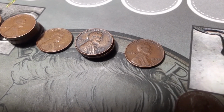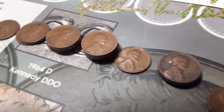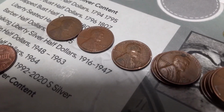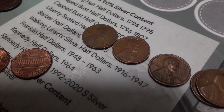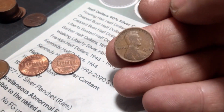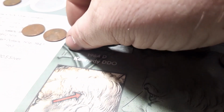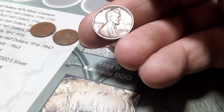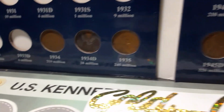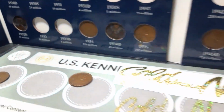Let's see. We got 1940, I guess that is. Yeah, 1940. Then we got a bunch of 39s, 38, a bunch of 37s, 36s, 35s. And then we get down here to the 29, the 26, and the 1917, which is going to upgrade this one over here. So we're going to stick that one right up there. Those two are the ones that are going to upgrade as of right now. I think a 1935 is actually going to upgrade. Yeah, the 35 will definitely upgrade that one right there. So we will upgrade that. Stick that one right up there.